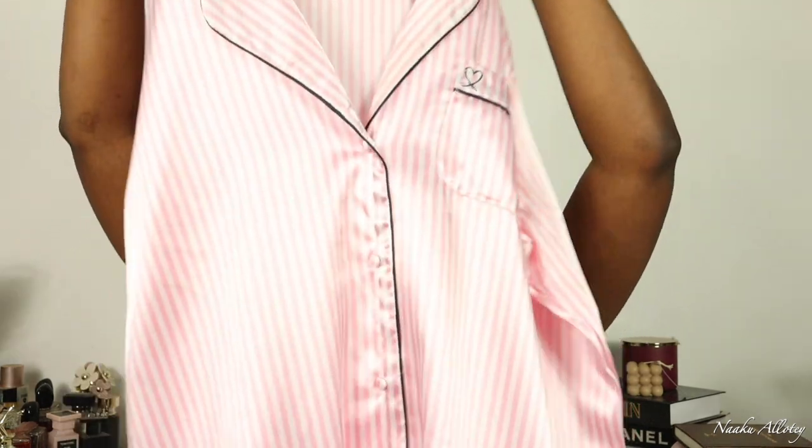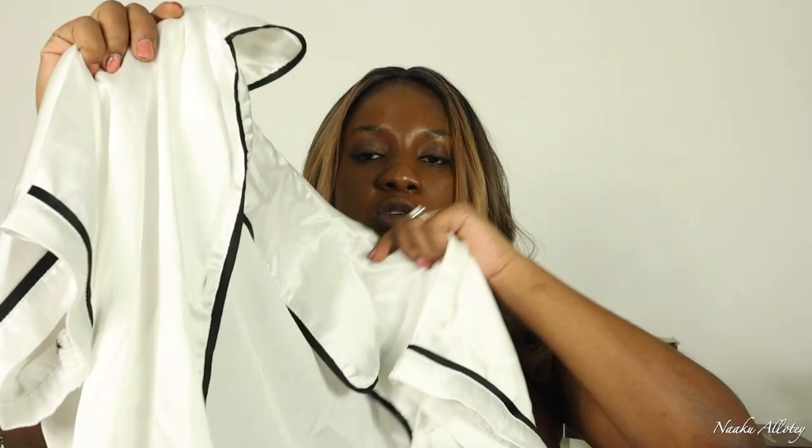So for my items, I have two nightwears. So this is a front opening nightgown. That's how it looks. So I'm taking this as well as a pajama set, which is also front opening, so that it would make breastfeeding easier. So this also has buttons at the front.